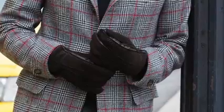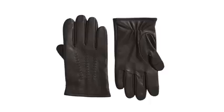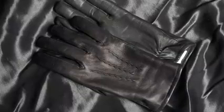Winter essential number 4 is a stylish pair of leather gloves. Typically, when guys go to buy a pair of leather gloves, they're gonna go for either a black pair or a brown pair, and that's fine. I recommend that as well. But the style of the glove is often very simple because the simpler the style, the more versatile it's going to be, right? Not necessarily.